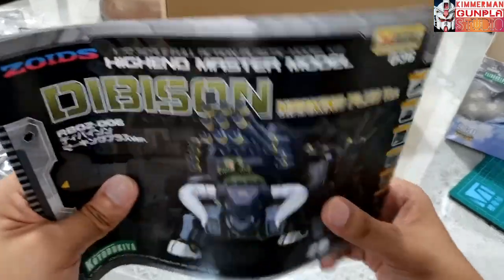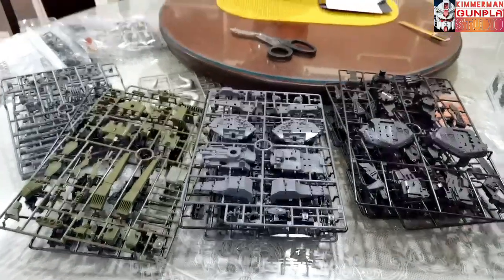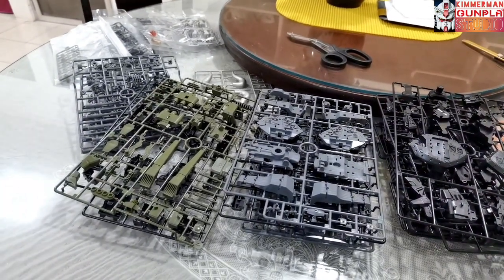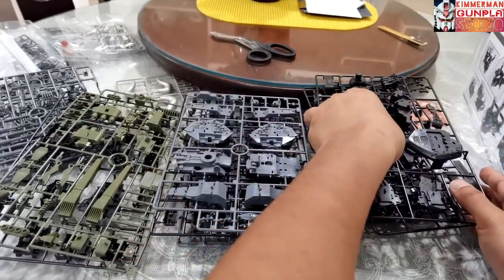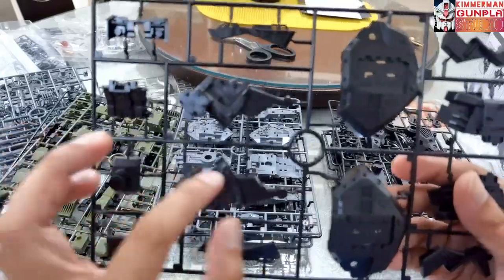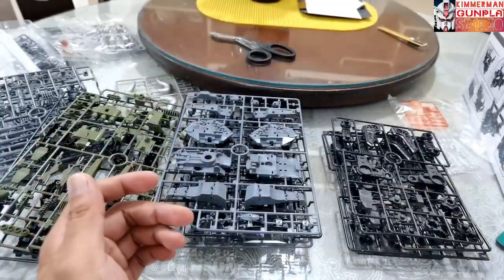And so let's build this kit once and for all. So as always, let's have a quick runner review for the big runners here, because I didn't open the small runners to avoid confusion. So we have here runner B for the inner frame and chunky pieces. These are chunky parts. And we have runner A here for the black parts and inner frame.